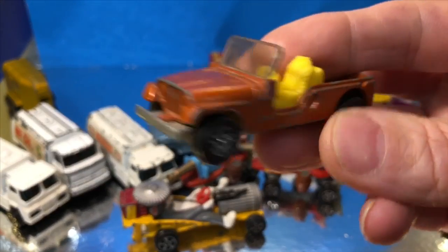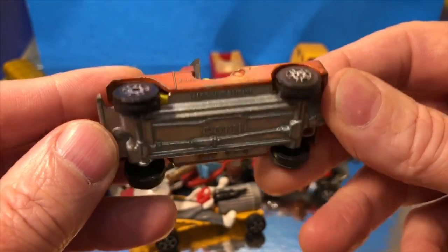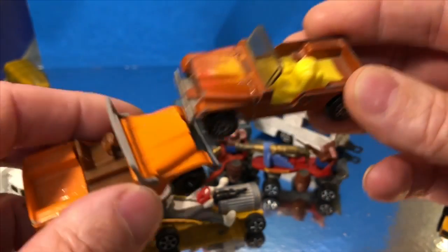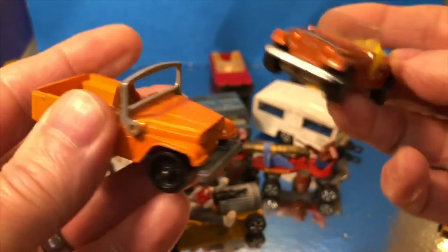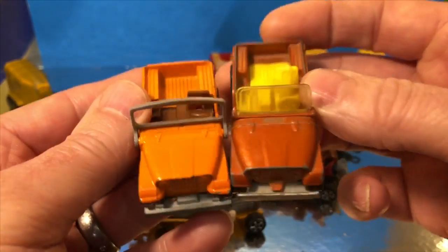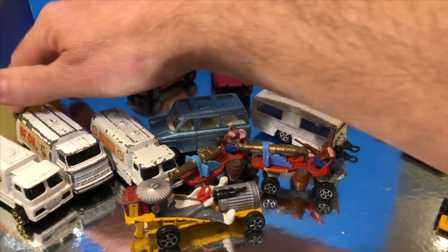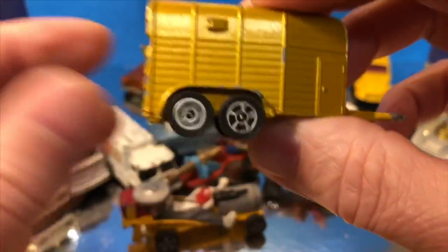Got the introduction of some new models. This is a CJ6. It just says Corgi on the base. I think this is a slightly later piece, but just to show you, there's the Whiz Wheel Willis. So it's got the same front end, funnily enough, or similar front end, but a totally different vehicle.